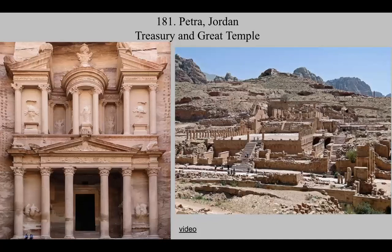So we have two images from the city of Petra. We have the Treasury and the temple, or the Great Temple, I should say. So this is 181. The reason it's in 181 is because it's in Asia. So it's in the Asian section of the unit.